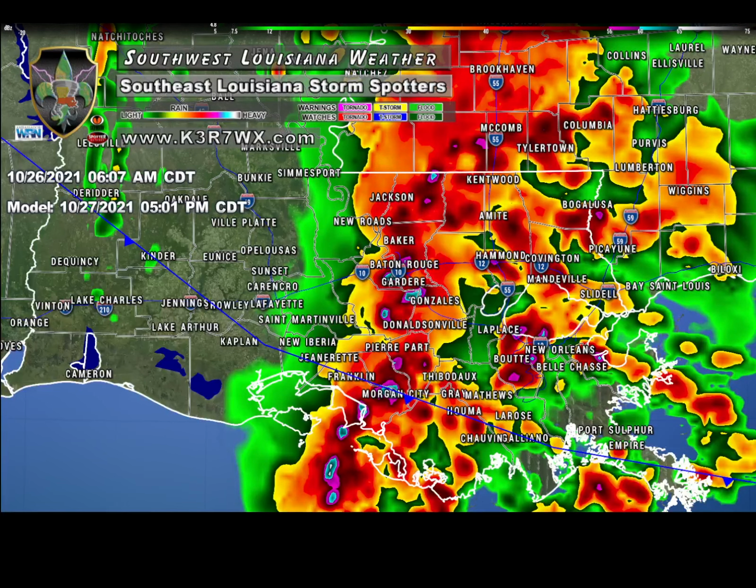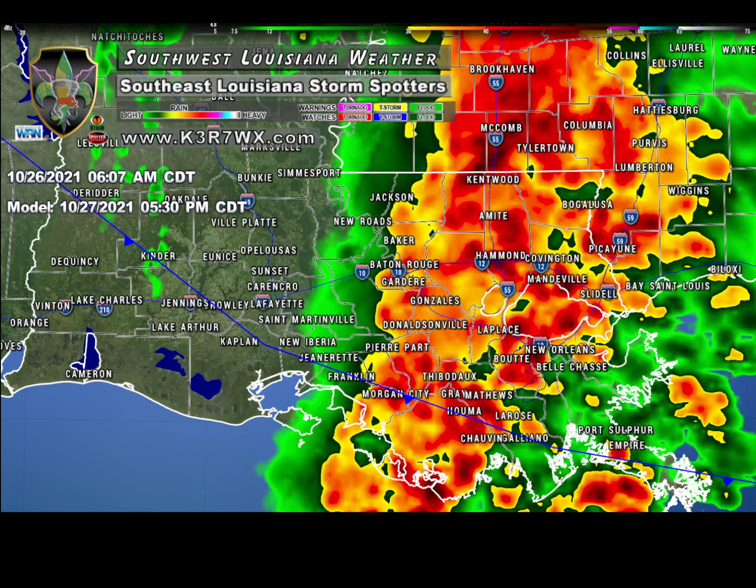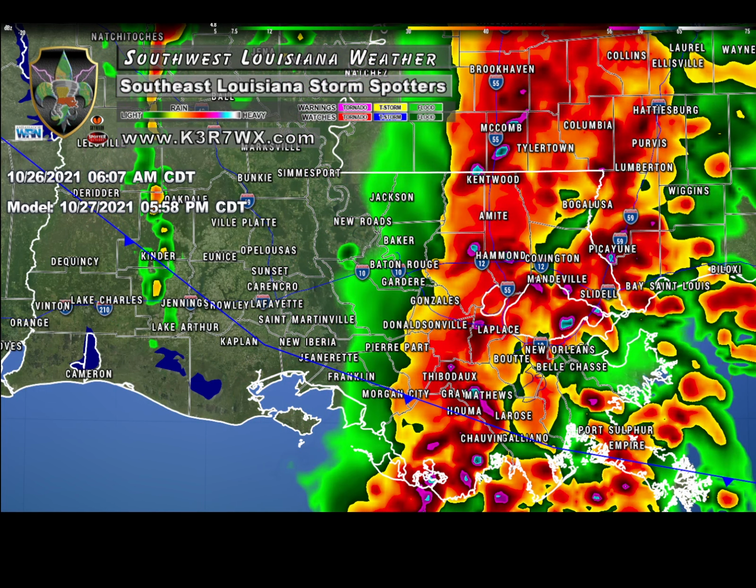As we continue to move forward here, you see it still holding its own as we approach the 6 o'clock hour tomorrow evening. Baton Rouge, you're basically on the backside of it by then. It's still going to be a messy commute tomorrow afternoon and evening. Be prepared for that. Kids riding the buses, getting off the buses, bring the rain gear. It's going to be messy.